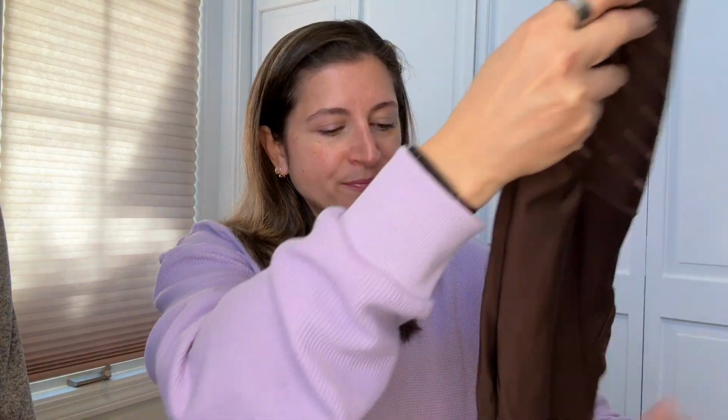So see, now these don't have a front seam. So I like that. Ooh, I have these in the most beautiful aqua color and I really, really like them a lot. But that's more of a summery vibe. So this will be like my fall vibes.